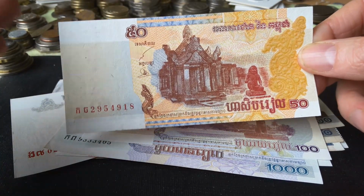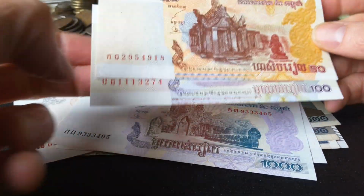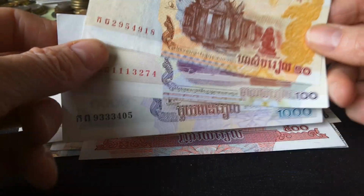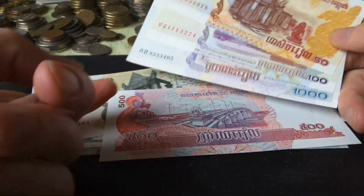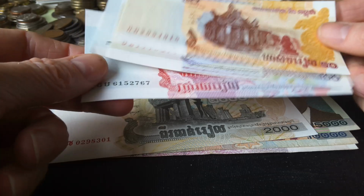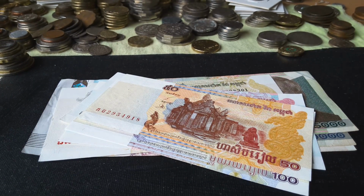I would say that's probably the higher denominations. The lower ones, you're probably paying a dollar or two just to purchase an uncirculated banknote. And actually quite a nice series to get. Not as good as the pre-1975 series, but still, it's better than the Vietnamese banknotes that I've come across.